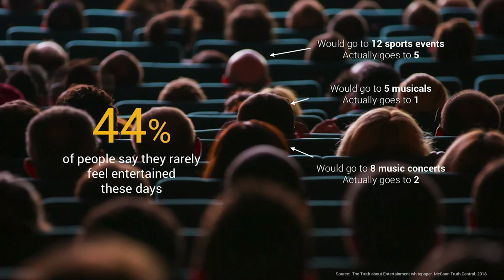But people aren't feeling entertained, right? Only 44% of people say they rarely feel entertained these days. This is our job as an industry, right? So when I get into all the research, this really matters. We need to get more people entertained by the stories that we're telling, the shows that we're putting on, the concerts we're performing. The raw material is there. And I think we should feel empowered as an industry to be there for our patrons when they so desperately want us.